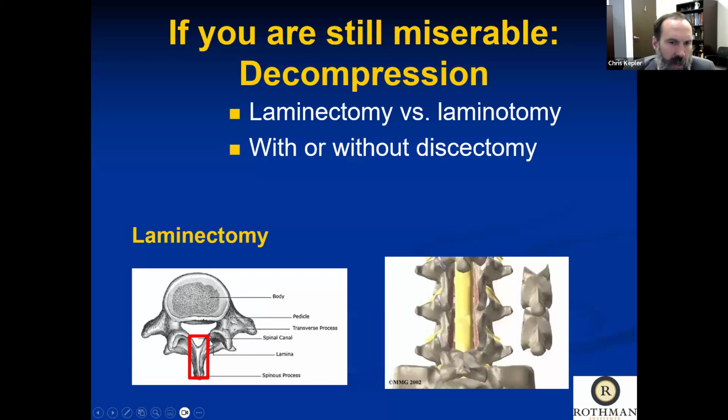And if you look at this bottom left, the lamina is this piece of bone that kind of spans side to side in the back. This is the back of the spine. This is the front of the spine. And so laminectomy is going in there and basically taking away a strip of bone. You can see here the finished result, taking away two strips of bone, two-level laminectomy, to be able to get into this place where the nerves travel.